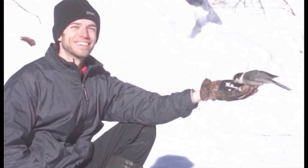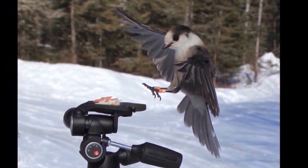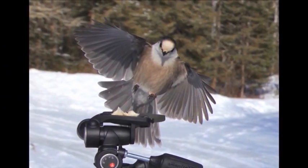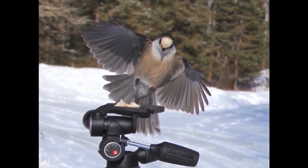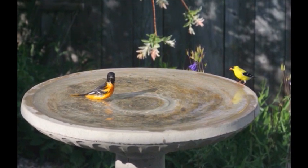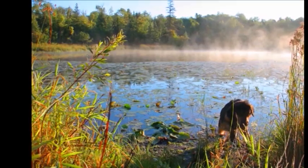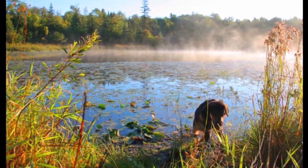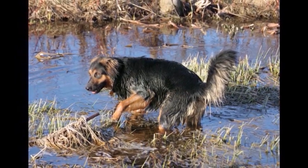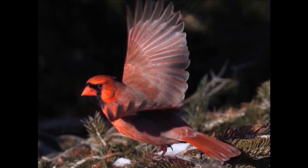Then we have the gray jay. As you can see, the gray jay does like its ham and does like bread, but it does prefer the ham because it's so far north and they're cold, and they burn off a lot of energy, so that fattiness really does help them out. Bird baths are a great way to have them come to your yard, or any water basically. These birds tend to find food easier in the warmer season, but water can be difficult, especially on warm summer days.